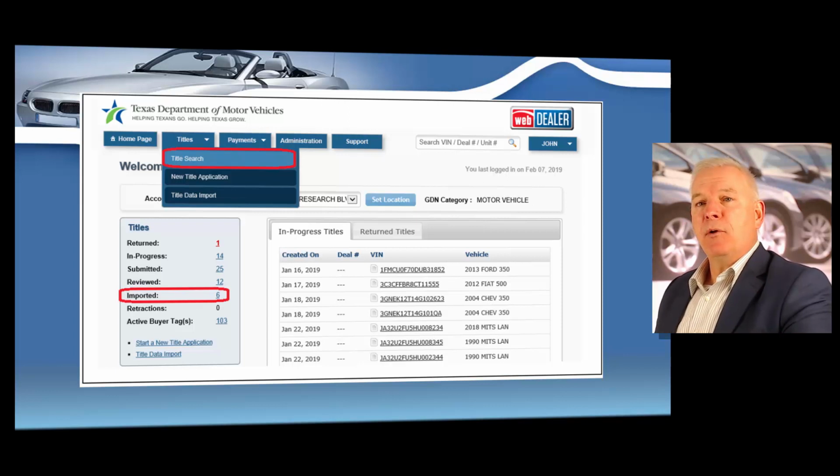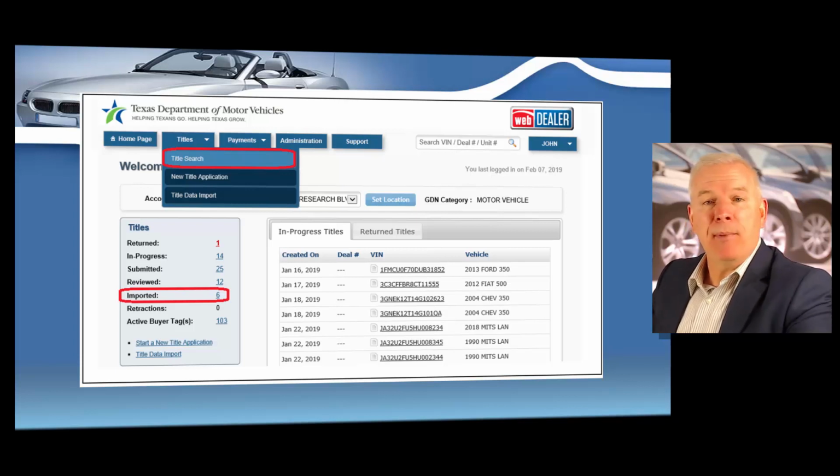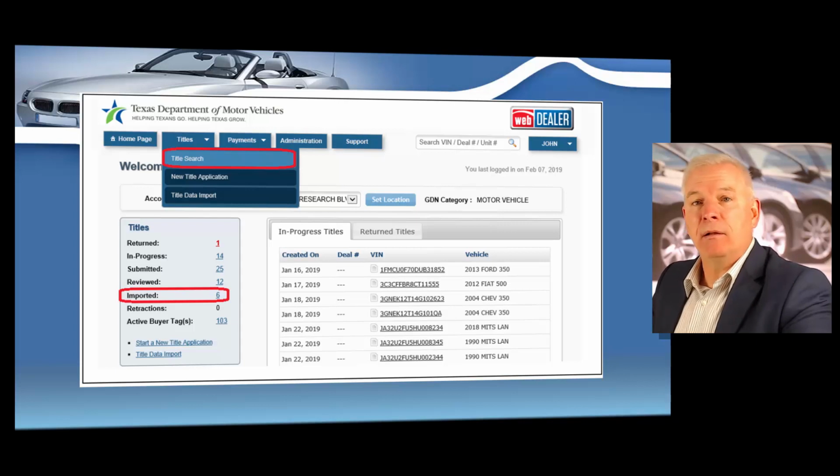If you're the principal owner of the dealership, like I said, you're going to be known as the administrator of your user account. You may also assign your dealership employees, which we're going to call users. Your administrator homepage will show your GDN number, that's your P number, your dealer number, your dealership address, the GDN license category, such as maybe you're a motor vehicle dealer, maybe you're a motorcycle dealer or a trailer dealer.